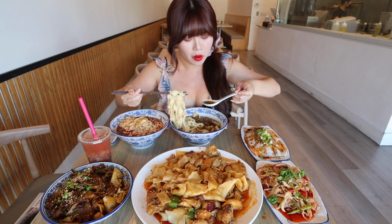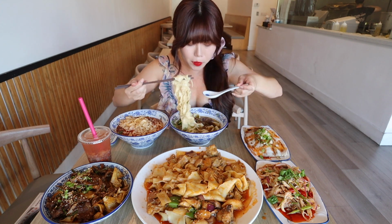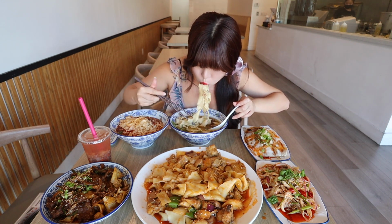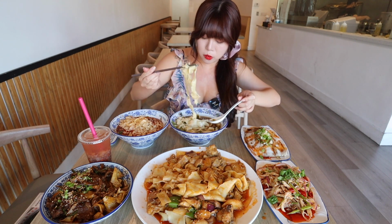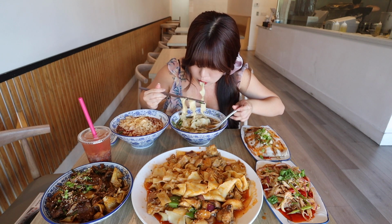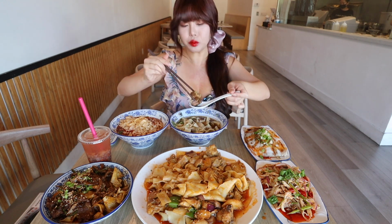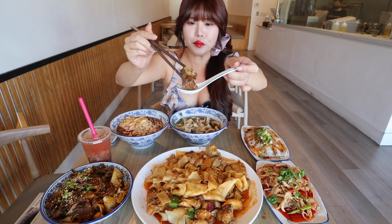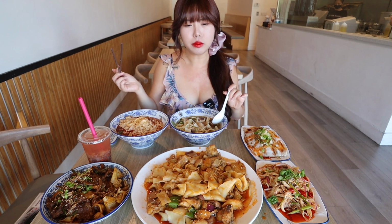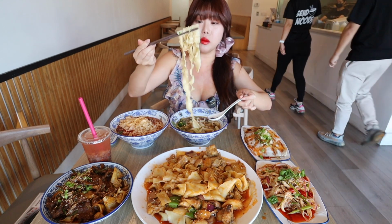The broth is also very tasty. You definitely taste the beef that's been braised in here, and it's a very clean tasting broth too. It's not high in sodium at all. Try a piece of the braised meat now. Beef is braised really nicely, and I love how there's like chunks of fat in the beef too.